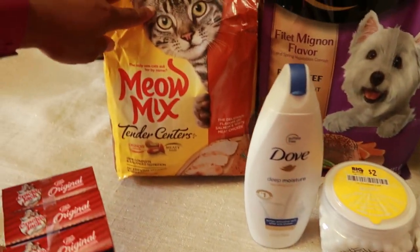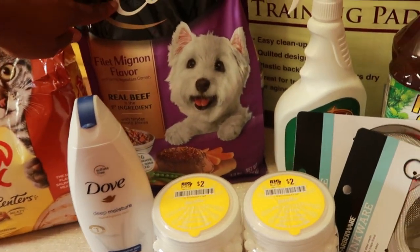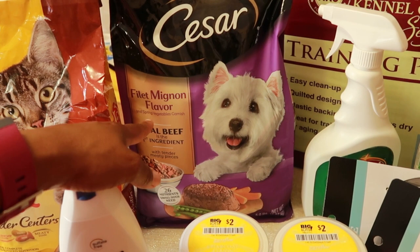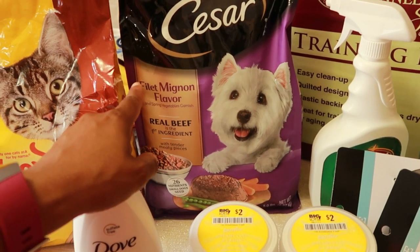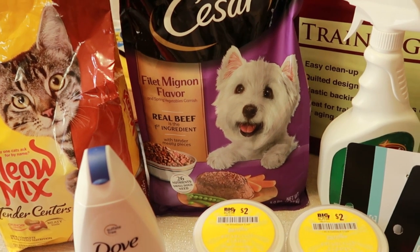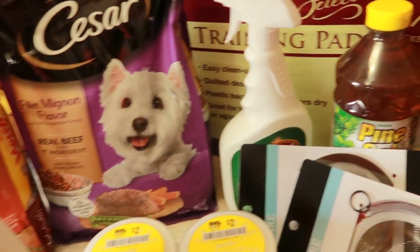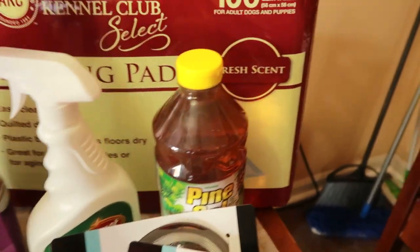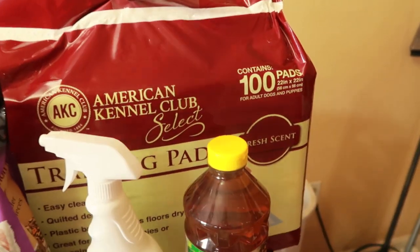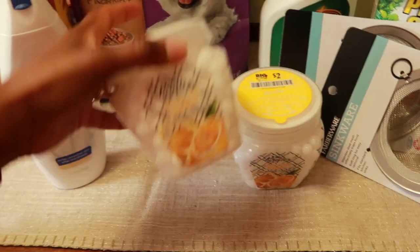And then just Meow Mix for Simba, and then dog food for Nala. Normally she does the rotisserie chicken flavor, but they didn't have that, so I had to get the filet mignon flavor. We'll see how she does with that. And then for the puppy as well, just these doggy pads. Got those, and then Dove soap, of course.